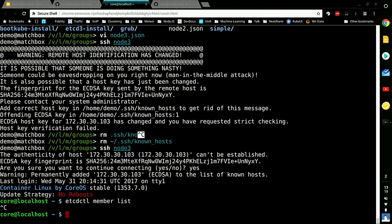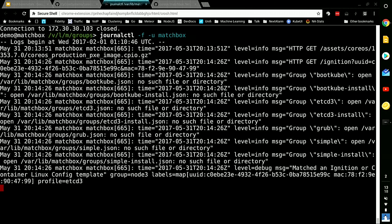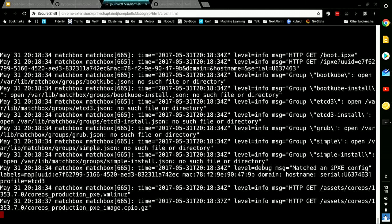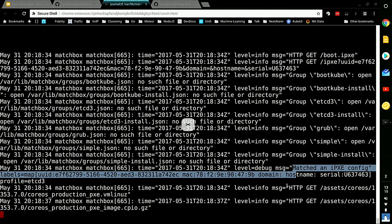This will give us 2 out of our 3. And again, if we watch the boot up, there we go. So it has grabbed the boot.ipxe. It queried then the Pixie URL, the iPXE URL. That's these top 2 lines here. It then recalled that to get the configuration.